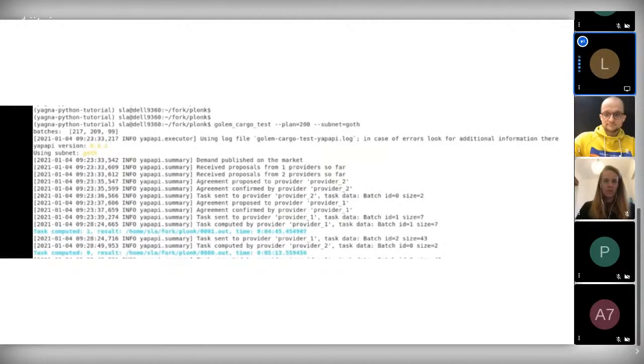I prepared for you 3 simple screenshots which should show how it works. The first screenshot shows launching the framework. We can see that the script was executed with 2 parameters. The first parameter defines the goal time, 200 seconds, and the subnet. The framework created 3 batches.